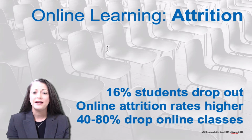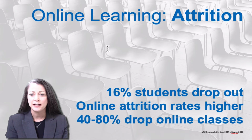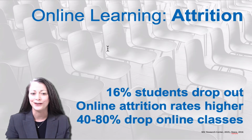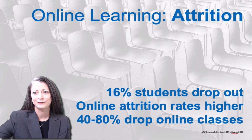Berg and Wang stated that the lack of retention or dropout has historically challenged educational systems and seems to be especially acute in distance learning. Distance learning is another term that people use synonymously with online learning. So let's take a minute here and explain the difference between attrition, persistence, and dropout.